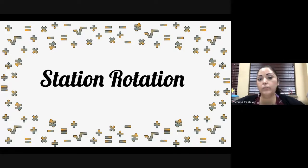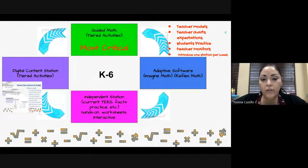Of course, we do that through our tier 1 in our whole group. We pre-assess to see what kind of foundational skills we need to front load for the kids before we start with our units. But then we do it through our stations, like I said. And so we try to align with reading. These are the main parts of our stations, but of course, anything is up for teachers to be able to change. But some of them are things that we do as a campus, and this is something that is expected, the tiered part.